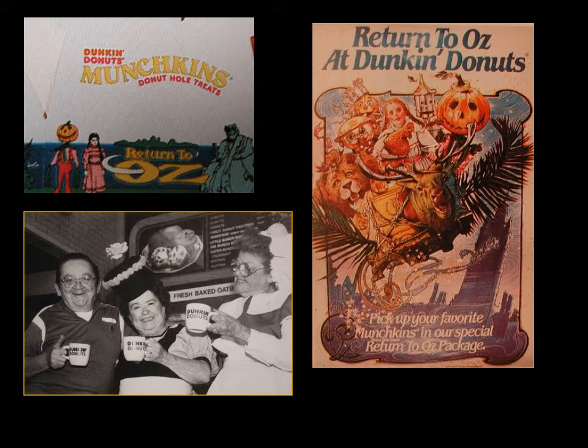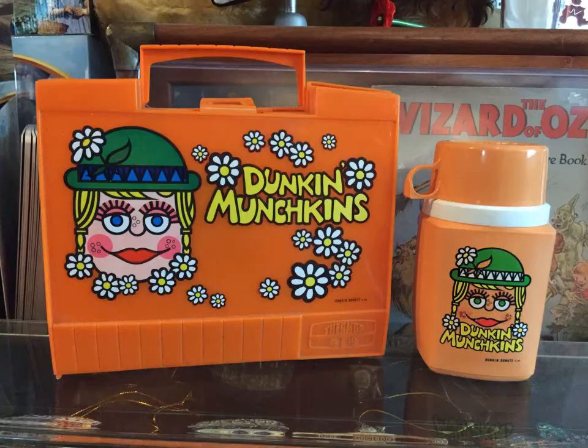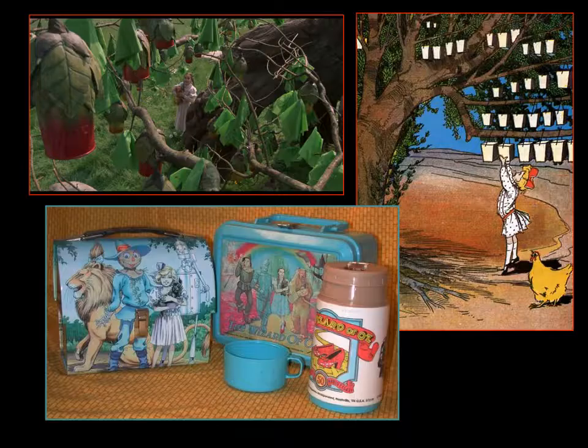And I inset one of my favorite Dunkin Munchkin images. Those are MGM cast member Munchkins Gus Wayne, Margaret Pellegrini, and Fern Formica having a cup of Dunkin coffee. The ladies, you'll note, are in costume. I saved the Dunkin Munchkin lunchbox for last only because it makes a good segue for the only other lunchboxes I'm dropping into this program today.